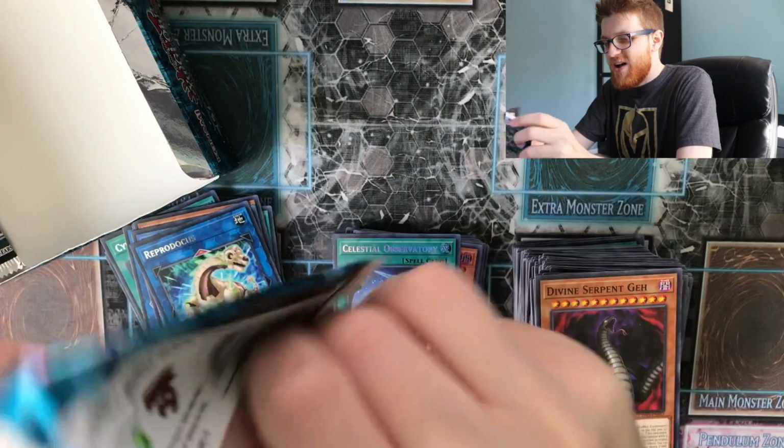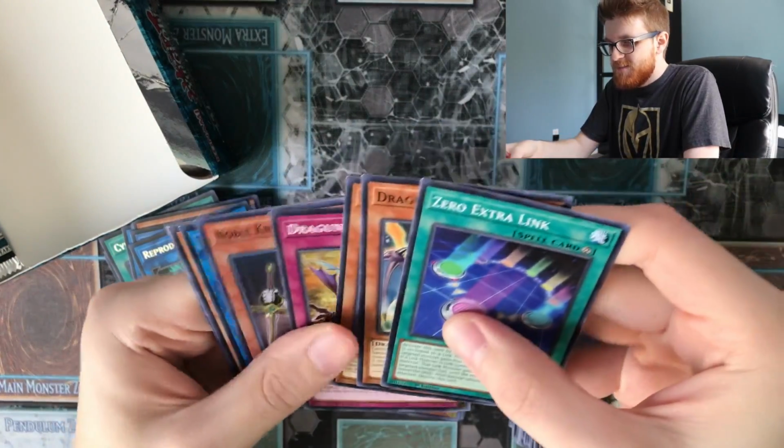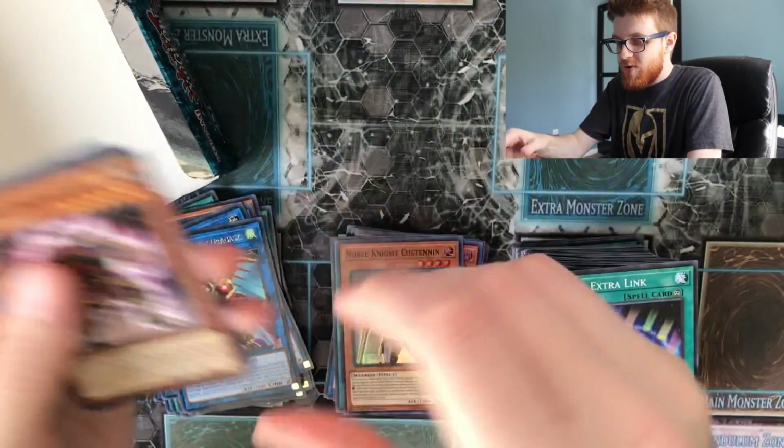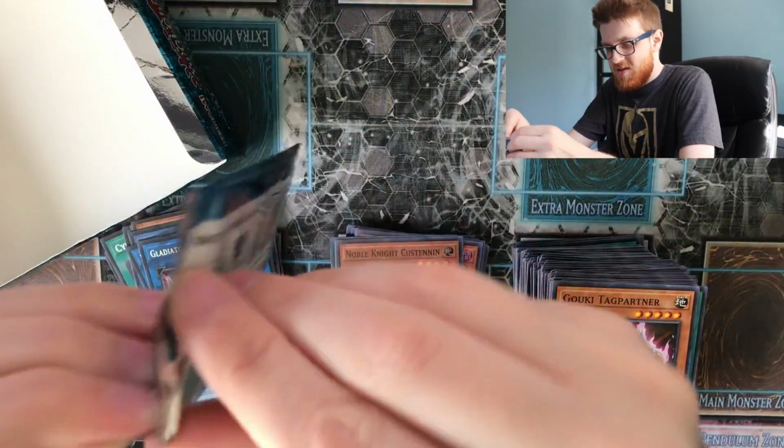Oh man, 2 packs left. I think we're still due for 1 ultra rare, perhaps. And, oh, Noble Knight Custom, there we go. Much better than the other super rare. And the Gladiator Beast Dragasis? I do not know how to pronounce that name.